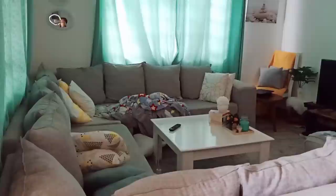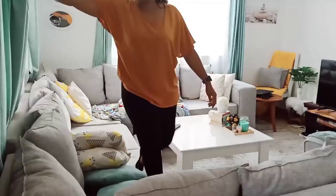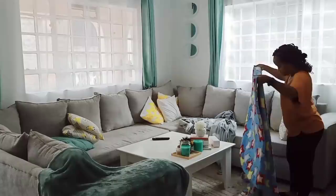Next, I'm heading over to the living room, opening up the curtains and the windows. Then I tidy things up here. I tried doing this routine for tidying up the couch during my evening routine, but it backfired on me. So I'm just comfortable with it being in my morning routine. So I'm just going to fold the blankets, arrange the pillows, and yeah, that's it for the living room.